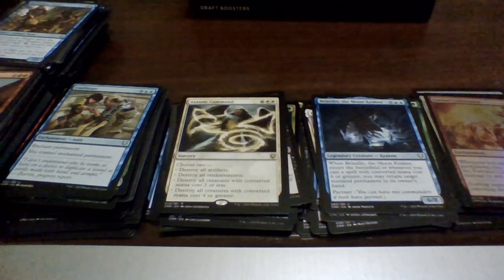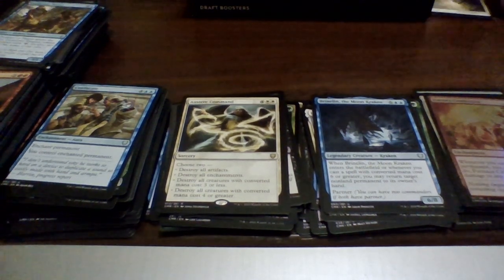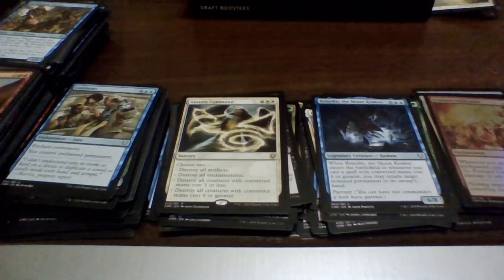Alright. Common. They couldn't have added some uncommons, Command Tower. They had to just give us more commons. Well, at least this can sometimes come with multiple rares.